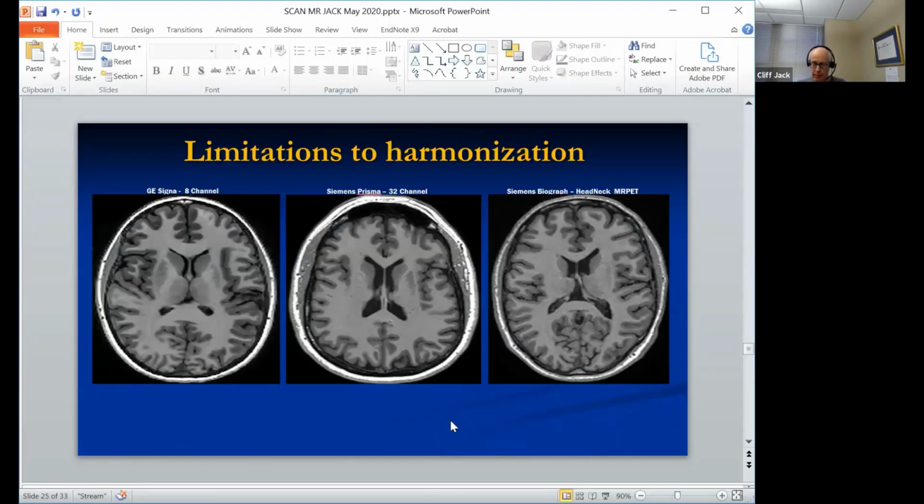I want to finish up here by just emphasizing this idea that as much as we try to standardize, there are limits to harmonization. So here are 3 different people scanned on different scanners. They're different people, but they used the exact same protocol. So same spatial resolution, the same TR, TE, et cetera, to give nominally the same contrast properties. So this is as standardized as we can make it using the product sequences on these scanners.